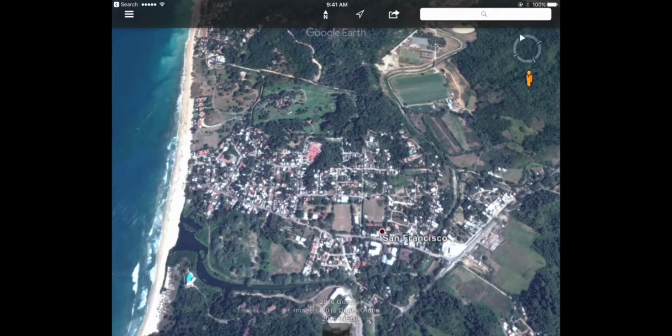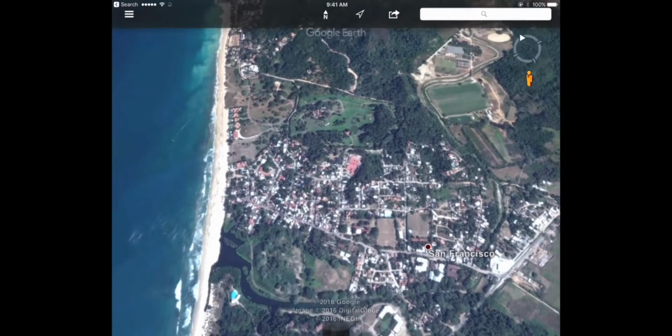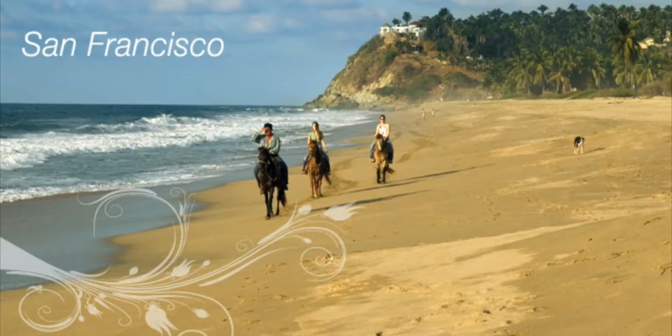if I want to get away from it and just have a quiet day on the beach, or take the kids for a weekend and have a quiet weekend on the beach, again, you can see the beach is wide, long, pretty. It's one of my favorite spots. Good place just to go and relax.